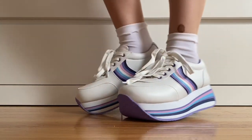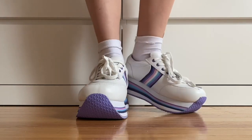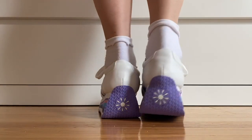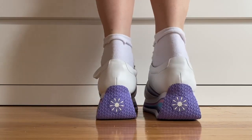They are so cute. They're almost like a caricature where they're just these huge shoes, but I have large feet, so they kind of make my feet look a little bit smaller because they're so tall. And I really like the design on the bottom side too. I think it's just a cute little accent.